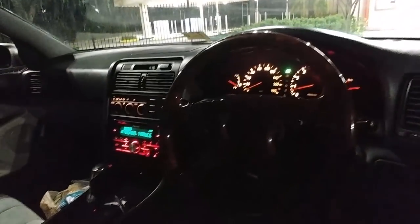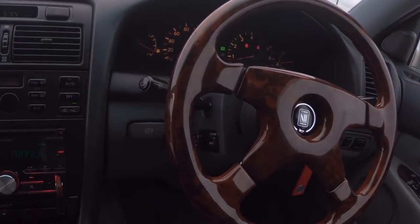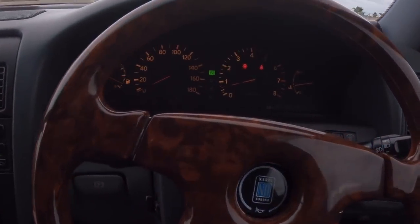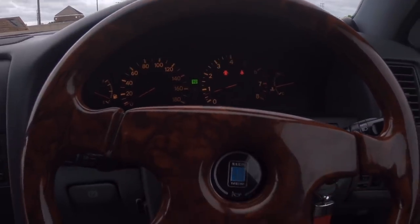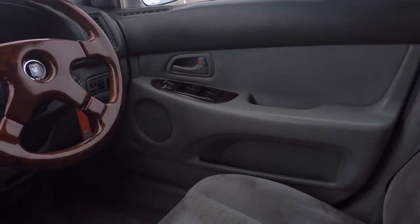The interior is packed with full power amenities such as power windows, locks, side mirrors, steering, as well as the tilt adjustment of it. It also has a digital climate control and the AC blows cold.